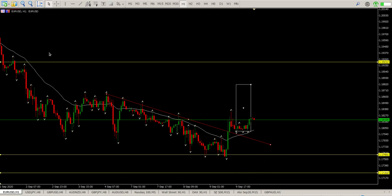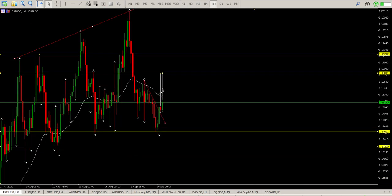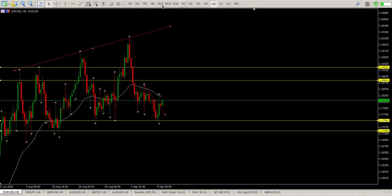Something like that, which will take us to 1.18811. Lots of ones and eights in that, but that's pretty much the only thing that I can see transpiring on the hour. If I come back to the 8 hour, it does concern me because it does look like we are rejecting this area here. Okay, but nevertheless, I think the hour is what you want to trade off.